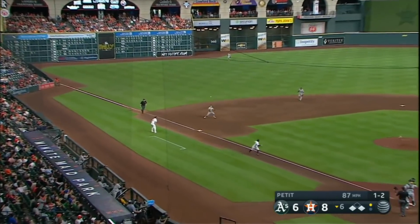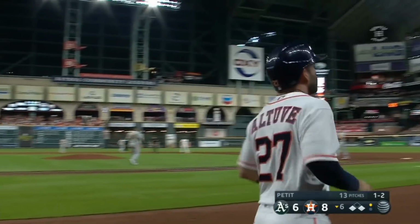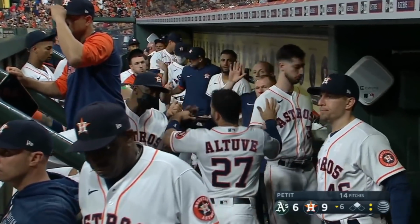Ground ball towards third. Altuve will come home. He'll score. Chapman will throw out Gurriel. It'll be an RBI ground out. With Altuve running, Astros get a run home. It's now 9-6 on Gurriel's 54th RBI of the season.